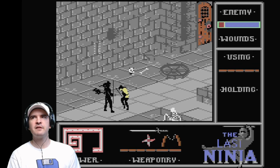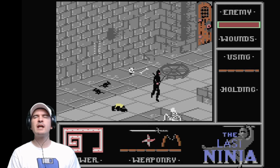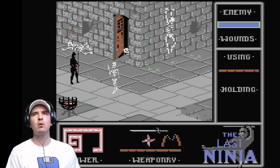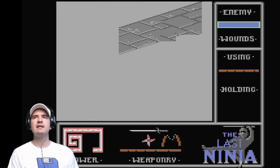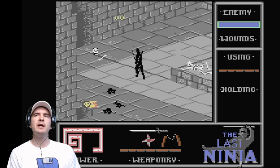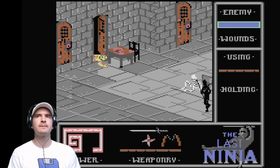Now, these people are definitely getting more difficult to kill. There we go. Now this place is quite gobbledygook. It's quite easy to get a little bit lost here. Now this is the first skeleton. One hit will definitely kill him, but if he hits me, my energy drains a lot quicker than it normally would. But when you hit them, they crumble into a big pile of bones, which is how they started their day.